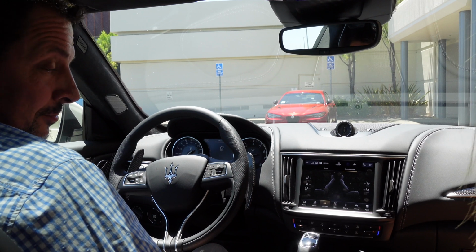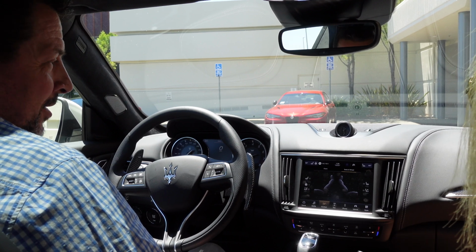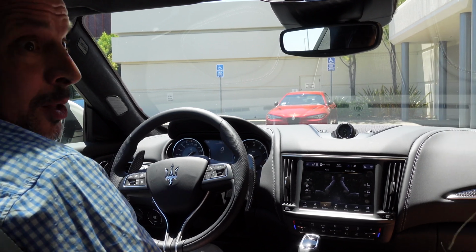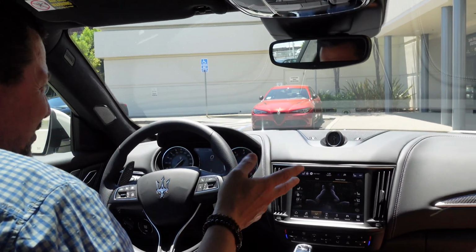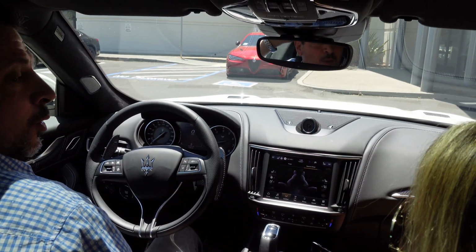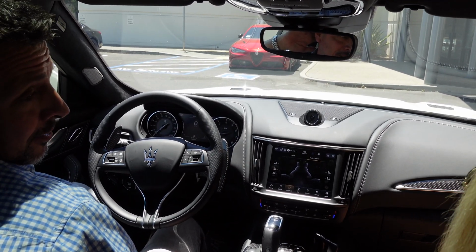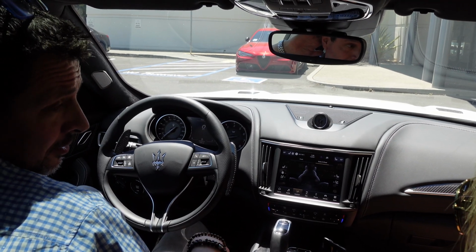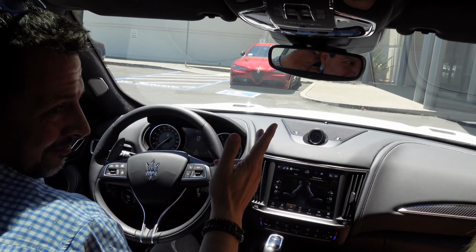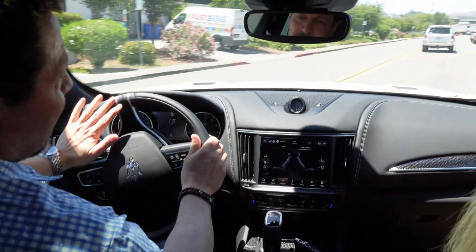What does Levante mean? Do you know? Isn't it like height, or stand? Okay, that was a trick question. Maserati tends to name their cars after famous winds. Levante is a wind you'll find in the Mediterranean Sea, and its characteristic is that it goes from a standstill to a gale force, just like that. That's where the Levante name comes from. You're going to see it's a lot easier and more comfortable car to drive.